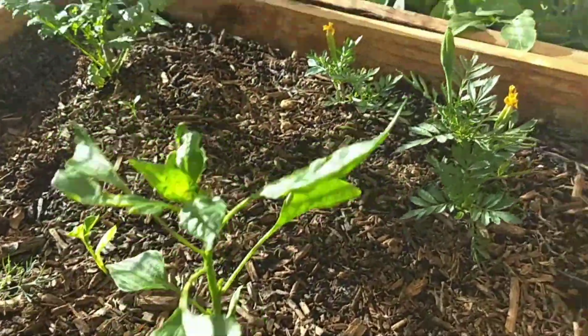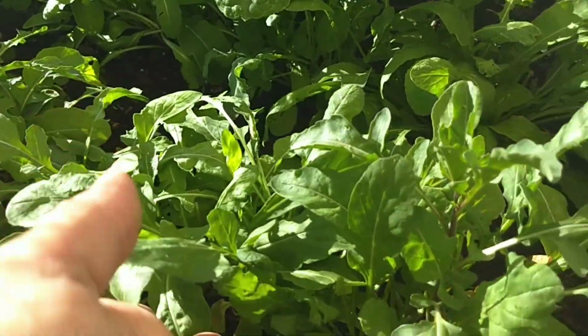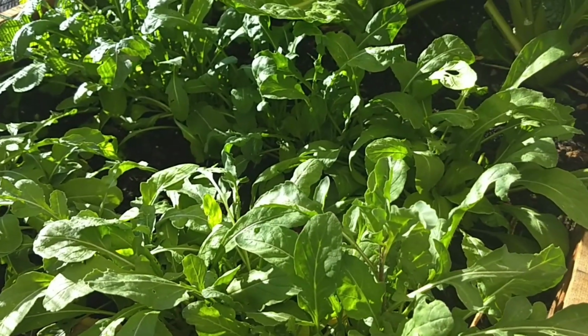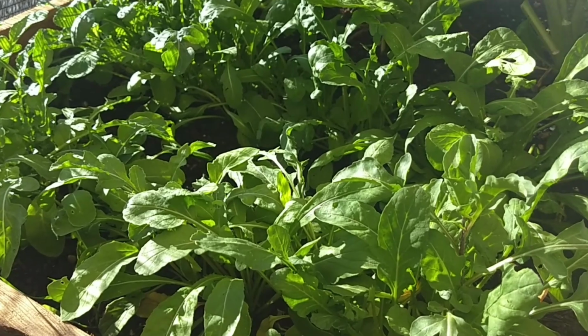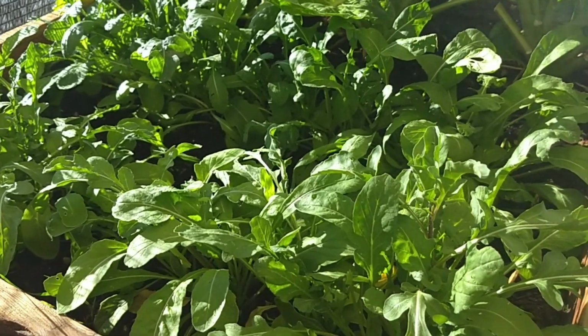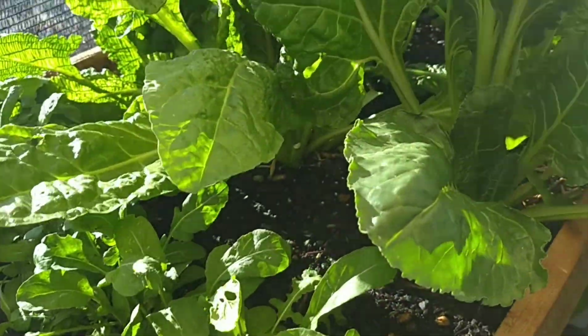Some bell peppers. Over here the arugula also stays very tiny this time, because of the time of year I planted it. In fall when I did the arugula, it was in a bale and it did much better. Either because it was colder or it was in a bale, I'm not sure.